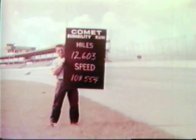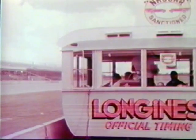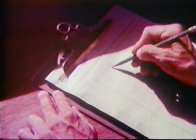Drivers remembered only as the first of the rain-swept nights. Dawn, a new day. Another. And another. September 26th, the 5th day, with 12,600 miles under the belt. Timing vigil continues as lap after lap is compiled in the official logbooks.